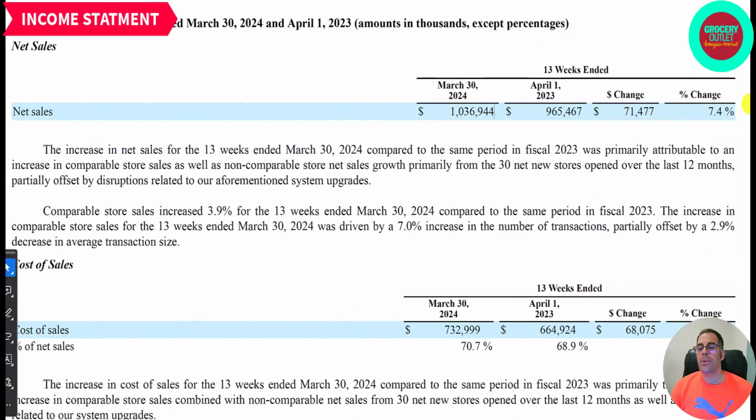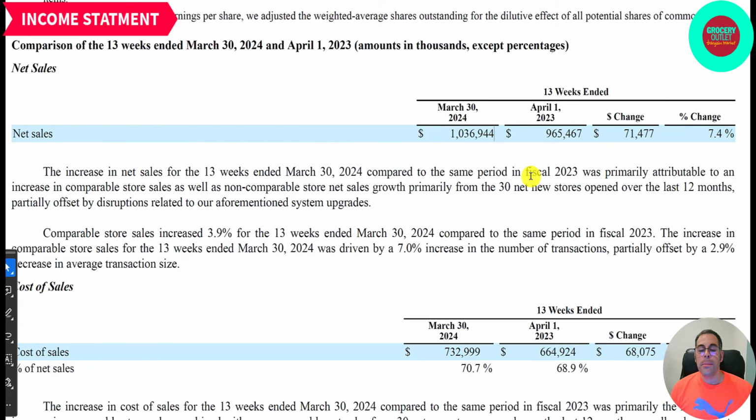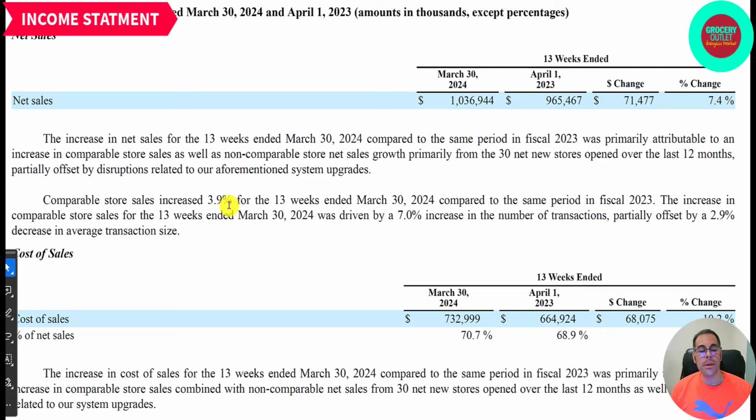Sales went up 7.4% when you compare 1Q 2023 to 1Q 2024. It's a $71 million increase in dollar terms. And they mentioned the increase is due to 30 new stores they opened. Comparable store sales increased 3.9%. That's probably pretty close to inflation.